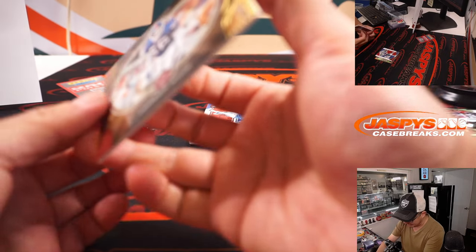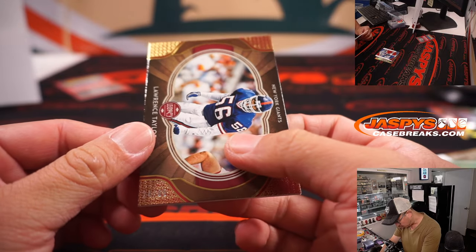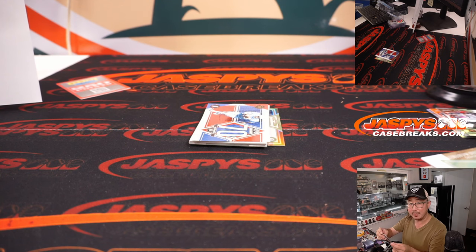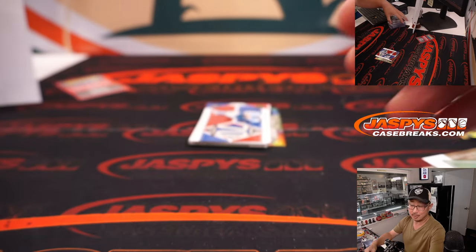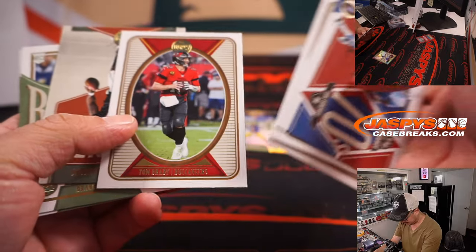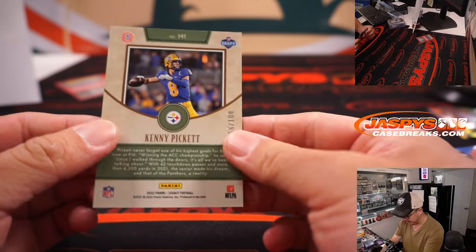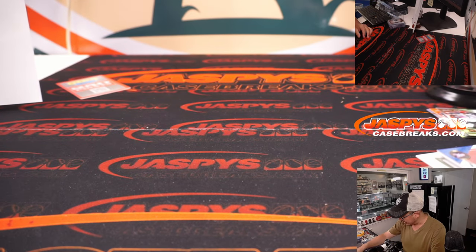And another Dare to Tear card, LT, Lawrence Taylor. That's 24 out of 65. And it'll go to Matthew. Good luck. If you dare to tear, good luck. And last one here is a Kenny Pickett, 56 out of 100. That's going to go to Michael and his Steelers.